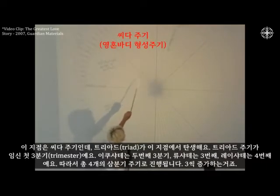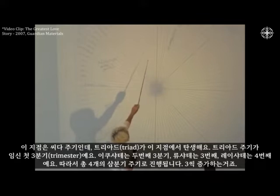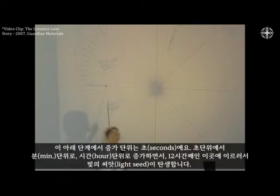In that Cetus cycle, that is where we had the triad births here on this line, and you go through the triad cycle as the first trimester, the Kusha cycle as the second trimester, the Rushate cycle as the third trimester, and the Rishate cycle as the 4th trimester. So there are 4 trimesters with 3 increments each. Now those increments when they're down here are seconds. Those increments when they're up here are minutes.